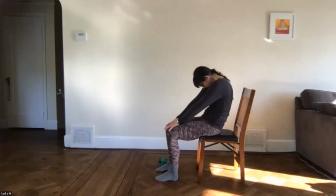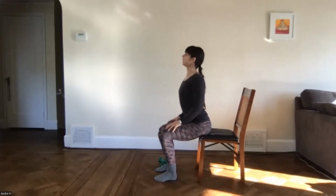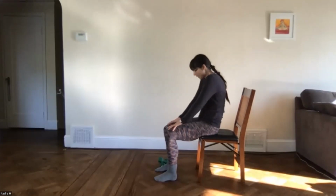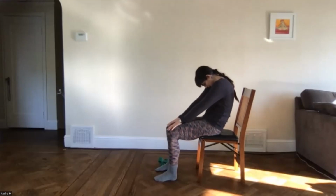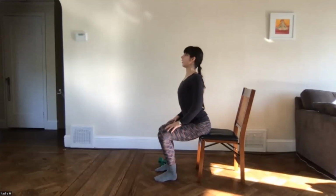A couple more times. You're really noticing here that your hips can move, but also you're feeling that movement in the spine, into the shoulders, into the head, that you're really getting a lot of parts of the body involved here.